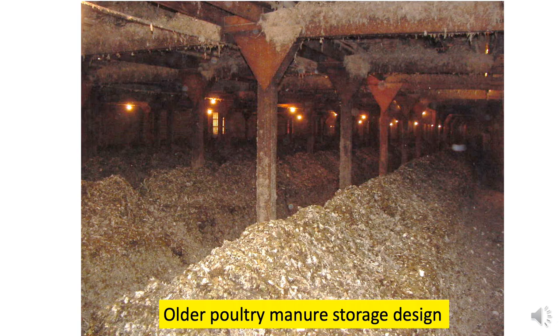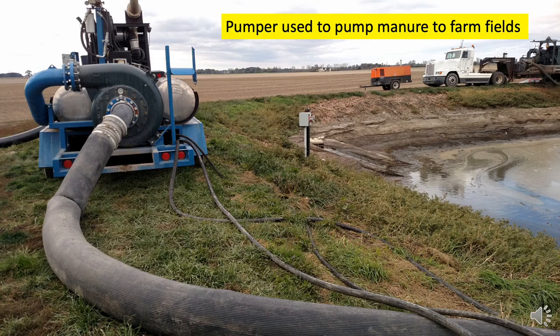Poultry litter would be another type of manure that's in the solid form. This is an older style building where the manure is collected in the pits. In the newer buildings, they're actually collected on small conveyor belts and augured out to a large storage building. But again, poultry litter generally is a solid type of manure in the state of Ohio.